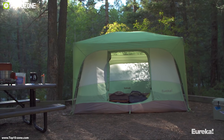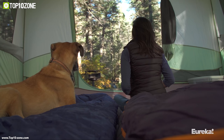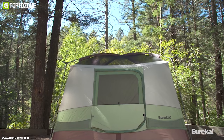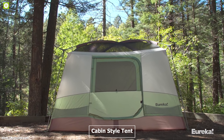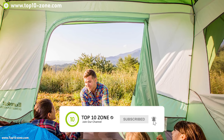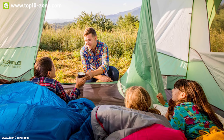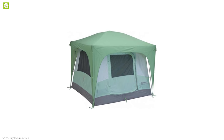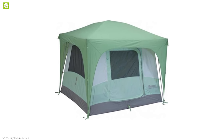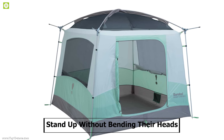Introducing the Eureka Desert Canyon, a perfect tent for backyard, family, background, and camping festivals. The Desert Canyon is a cabin-style tent, which has super steep walls, which provide 25% more interior space and the easiest setup of any other tent in the market. It measures 10 by 10 feet and has a center height of 7 feet, which means even grown-up adults can stand up without bending their heads.